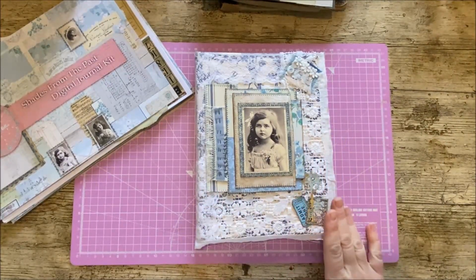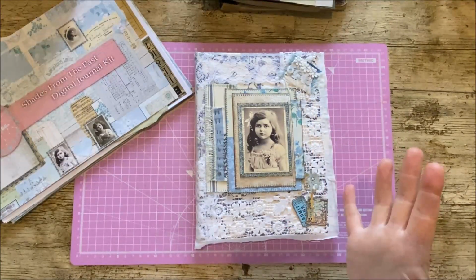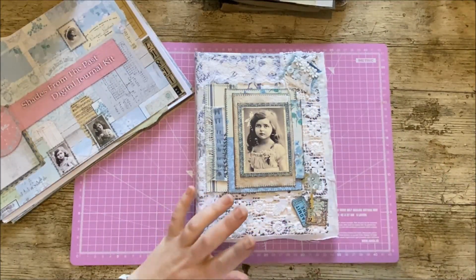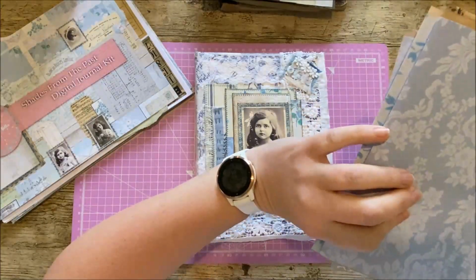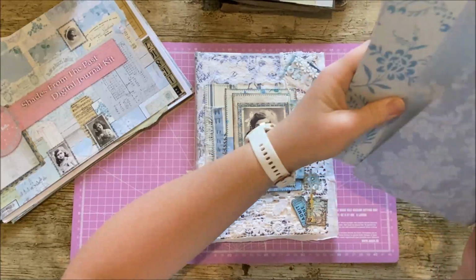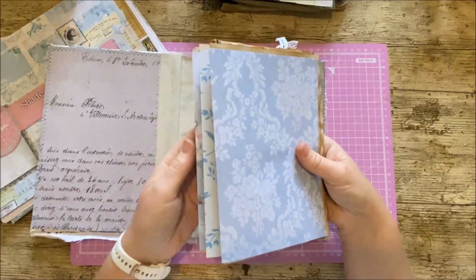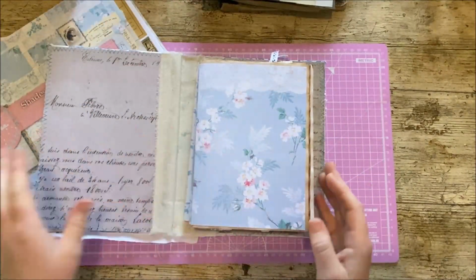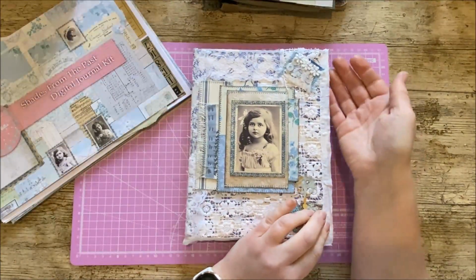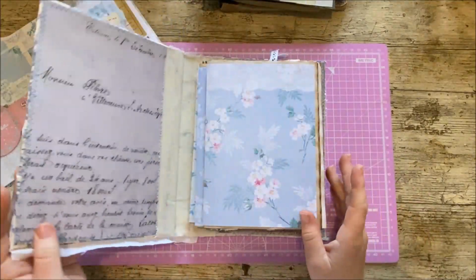I may add some lace down the front here, I'm not sure, but I may wait and I may put the signatures in. Oh, they're upside down now. Yeah, that's the way up. I may put the signatures in and then add lace to the signatures instead, because that will still poke out rather than it being on here. So I'm not quite sure yet how I'm going to do that.